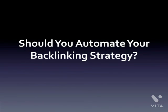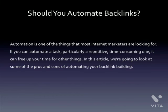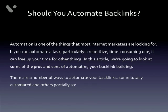Should you automate your backlinking strategy? Automation is one of the things that most internet marketers are looking for. If you can automate a task, particularly a repetitive, time-consuming one, it can free up your time for other things. In this article, we're going to look at some of the pros and cons of automating your backlink building.